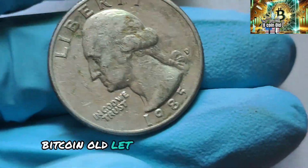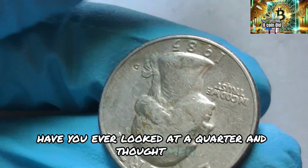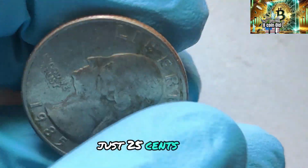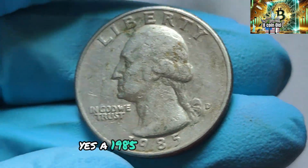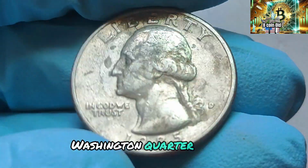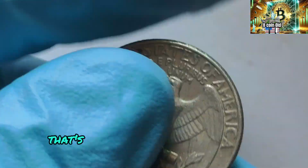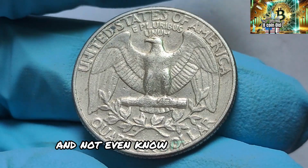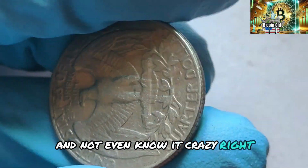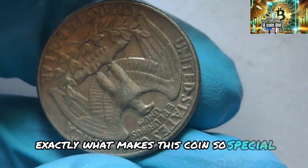Before we get going, let me ask you a question. Have you ever looked at a quarter and thought, meh, just 25 cents? Well, what if I told you that a single quarter, yes, a 1985 D Ellis Island Washington quarter dollar, is worth a jaw-dropping $5 million? That's right, you could literally be holding life-changing money in your pocket and not even know it. Crazy, right?